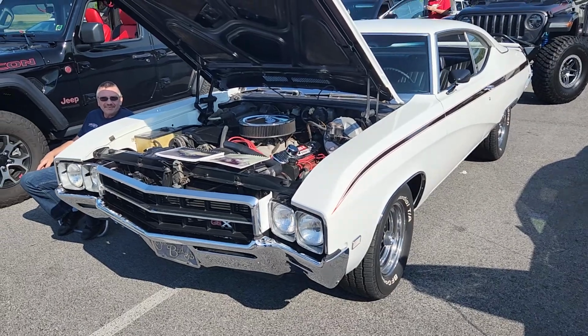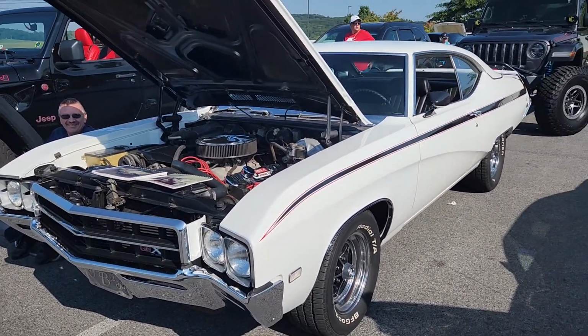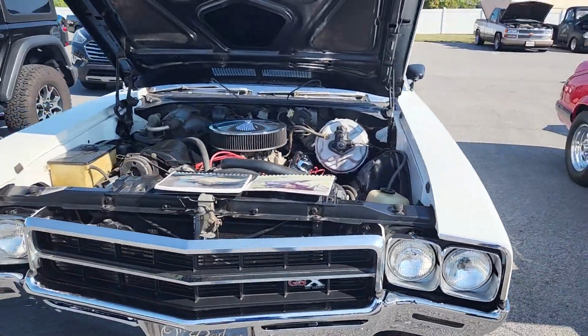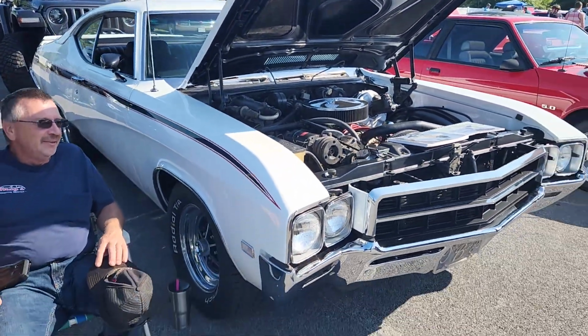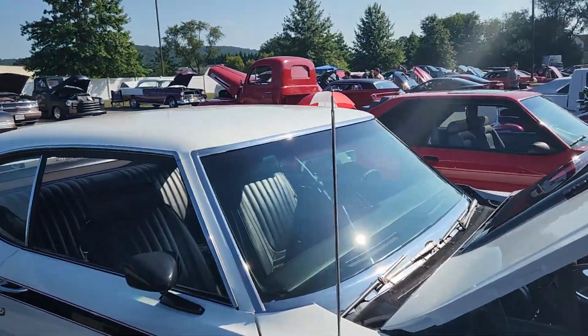This is a '69 Buick GSX, and it'll run 12.9s? 12.60s? Jesus. And how much does this thing weigh? Like 3,300 pounds? 38? Didn't even have headers on that. It's the manifolds. Oh, wow. Buick's always got some stuff going on, man.